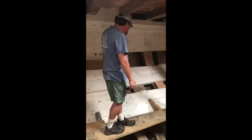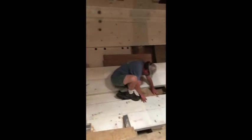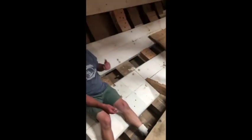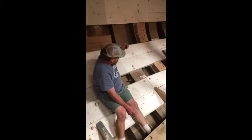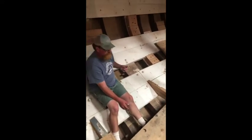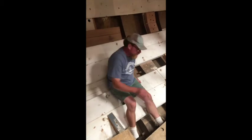There's 2 types of wood in the frames. There's white oak and there's live oak. This piece here is live oak. So in every frame section, well, let's just say on one side of the boat, there's like 2 pieces of live oak in every one. And the way we cut the regular oak is on the ship saw.